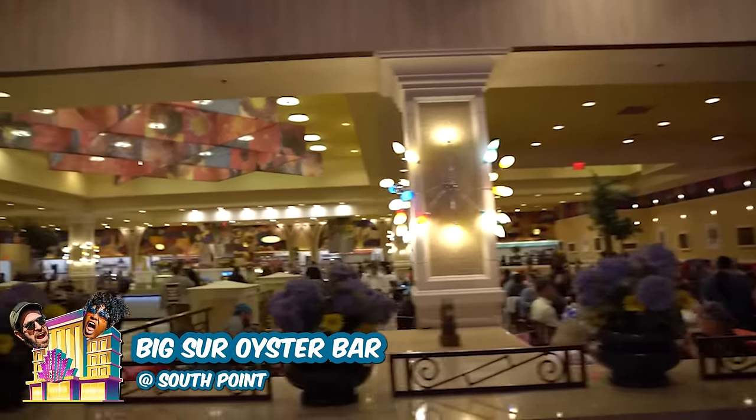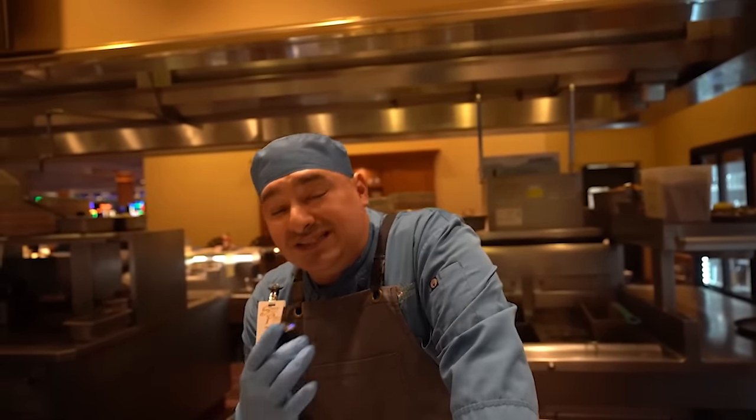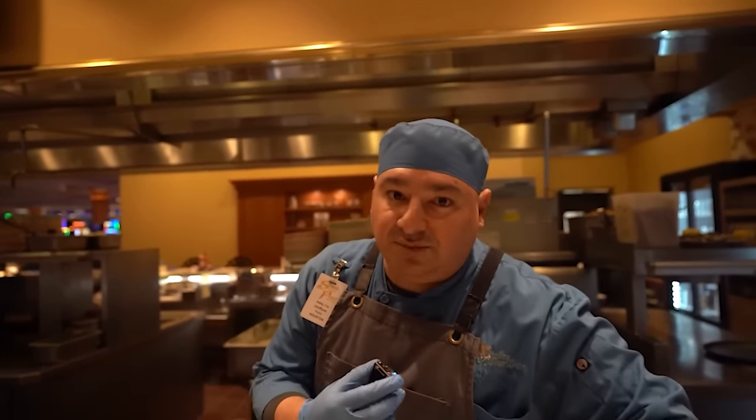All right, here we are, the Big Sur Oyster Bar. This is Chef John Ryan over here at the Big Sur Oyster Bar at South Point. I wanted to tell you about a few soups that we got going on. We got the scratch made New England clam chowder, also the very underrated Manhattan clam chowder.